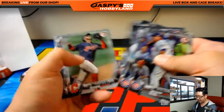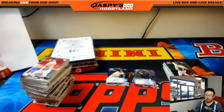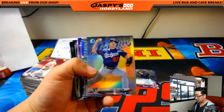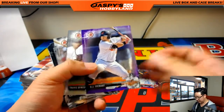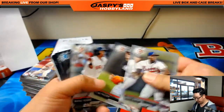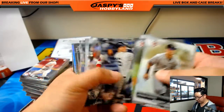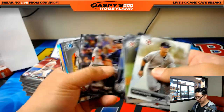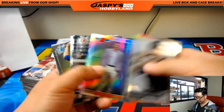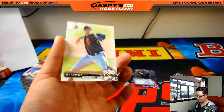Or at least hobby-wise, he might do pretty well. There's DeLeon again, Dodgers edition. This is DJ Stewart for the Orioles. Sean McIntosh, 92 out of 250, purple paper. I thought I saw some green in here somewhere. Maybe my eyes were just deceiving me. There's Andrew Suarez, blue. Brendan Rodgers, no, not the former Liverpool manager. The Rockies prospect.